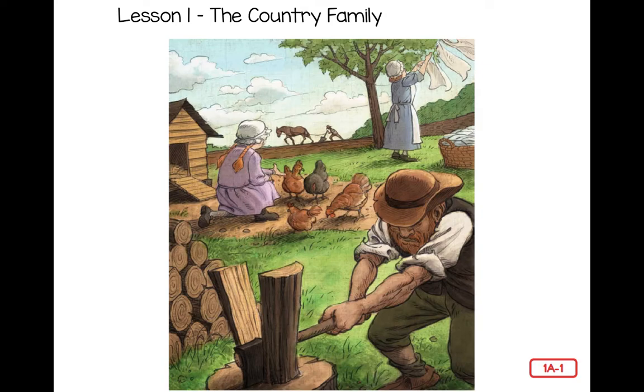Remember, this story is called The Country Family. Today, we're going to take an imaginary trip back in time, about 300 years ago, to an early American farm. If you lived in the country long ago, you and your family did most of the work necessary for survival right at home. The country is an area of land with few buildings and several farms. In the country, houses were far apart from one another, so you couldn't rely on neighbors or stores to get everything you needed. You had to make most things right at home.